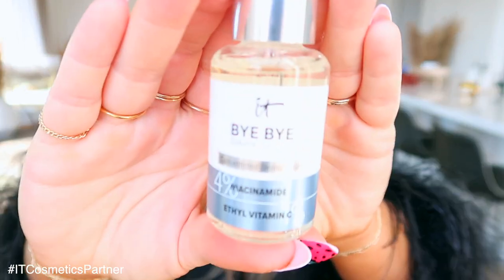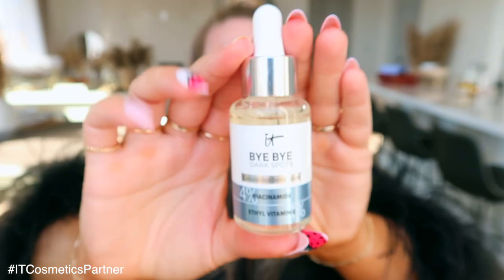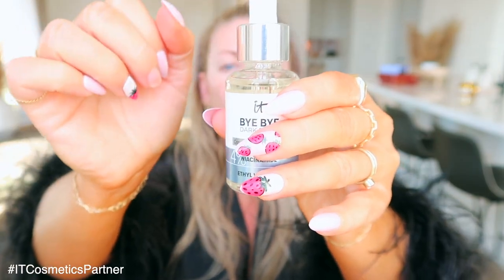Bye Bye Dark Spots Concentrated Derma Serum. This has got 4% niacinamide and 1% ethyl vitamin C. So I usually like to go in with my vitamin C serums, like that's my first step. So this is what it looks like. It is a little dropper. You are allowed to apply this morning and night.